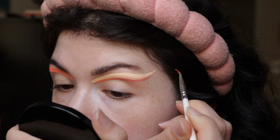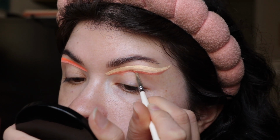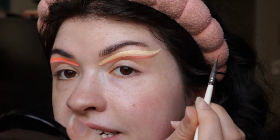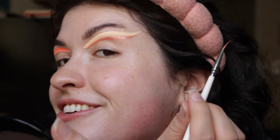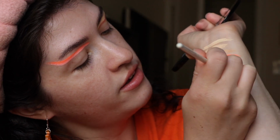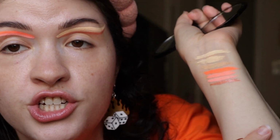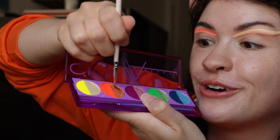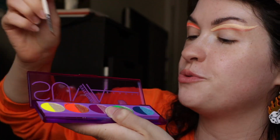It is a really pretty shimmery shade. Again, I'm not fully sure if I'm getting rose quartz here because it's definitely orange, but it is really beautiful. Look at that sheen to it though. Very pretty. A little swatch on my arm here. Okay, it's looking kind of peachy next to the peachy shades too. Very pretty shade.